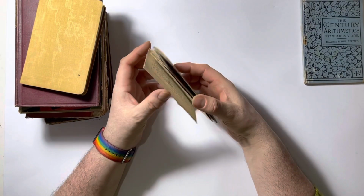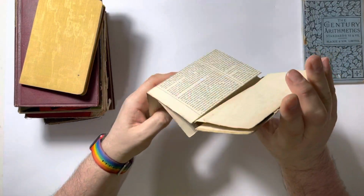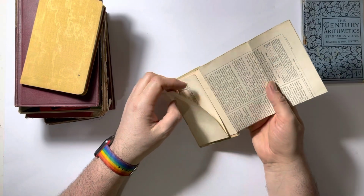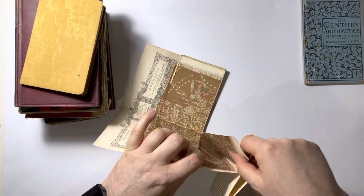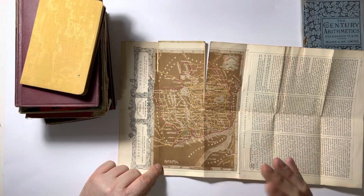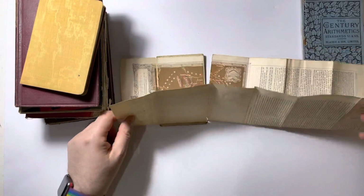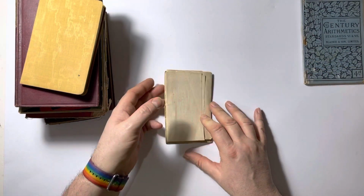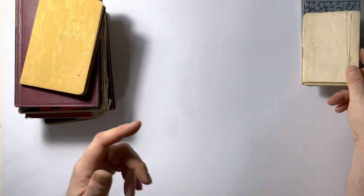Then we've got a little map, which is in a bit of a sorry state, so just bear with me while I figure out how to unfold it without tearing it all. Okay, so it's like this, but it's in a sorry state, but we'll turn it into something beautiful, won't we? Well, I will. So it just folds out. It's a nice little map, nothing very exciting about it, but it'll turn into something exciting. It obviously doesn't have a front to it.